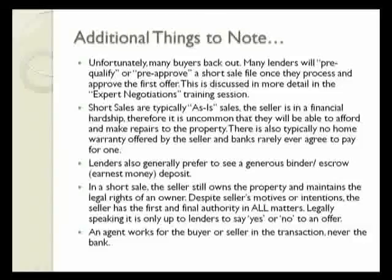And one thing I want to add on to that is you work for the seller here. You sign a listing agreement with the seller. You don't work for the bank. You're just working with them to be able to get this short sale approved. So you have to act in the seller's best interest in terms of accepting offers and negotiating. Absolutely, absolutely. That is very, very key.